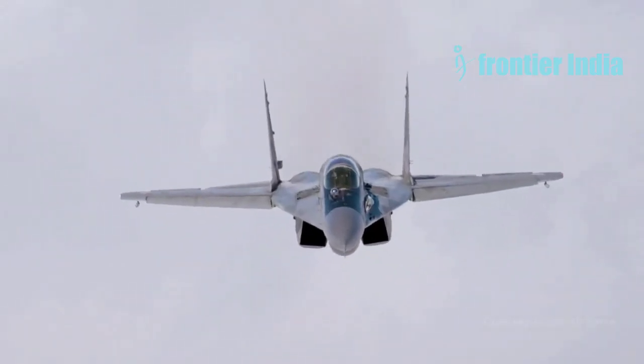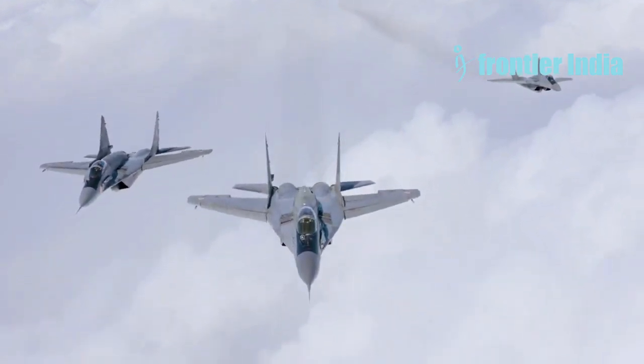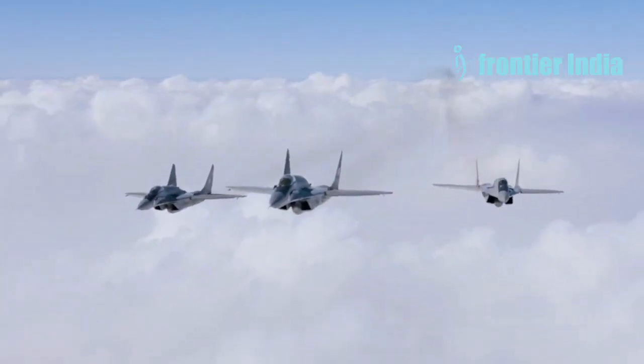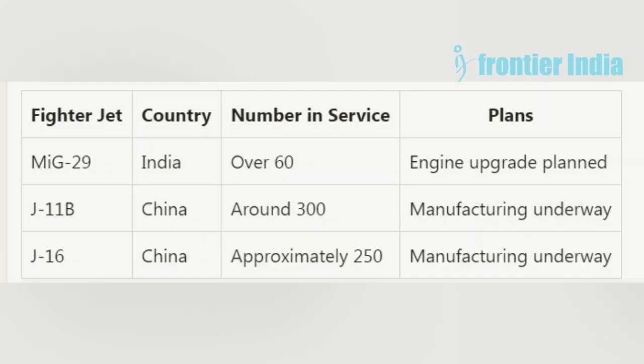India uses the MiG-29 UPG primarily for air defense and limited strike duties. The J-11B and J-16 are China's frontline air superiority fighters, with multi-role capabilities similar to the Su-27 and Su-30. India currently operates over 60 MiG-29s, with plans to modernize more.